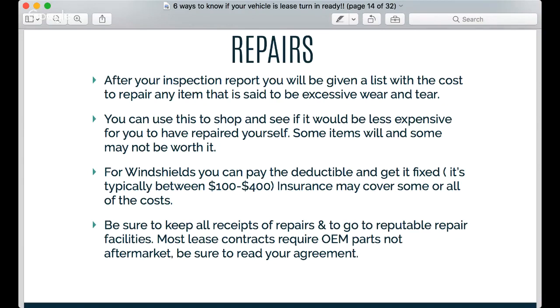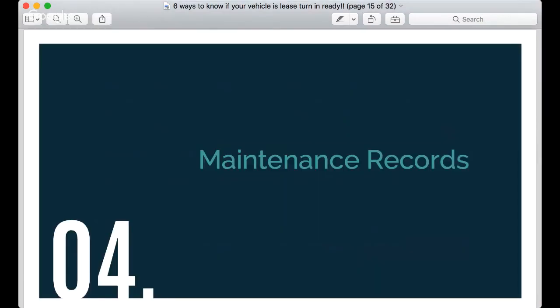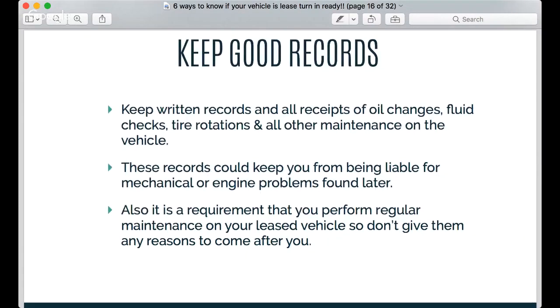And also, according to your lease agreement, some require OEM parts. So you want to make sure that the repair shop you're using does use OEM, and that stands for original equipment manufacturer. So basically, you can't put aftermarket parts onto the car because it won't be acceptable. You really need to have good records. Receipts of repairs, and then here leads right into our next slide, your maintenance records.